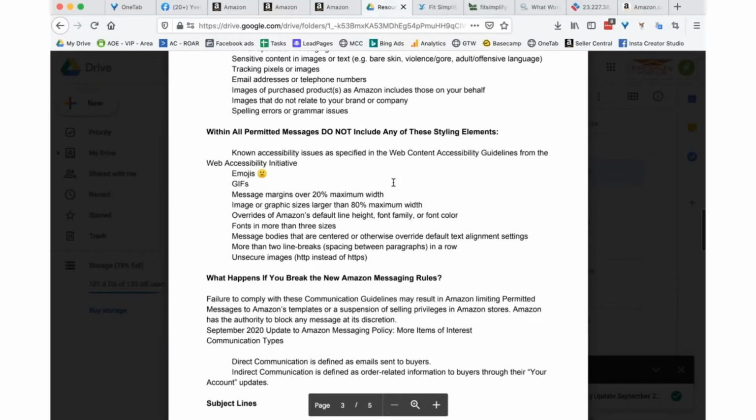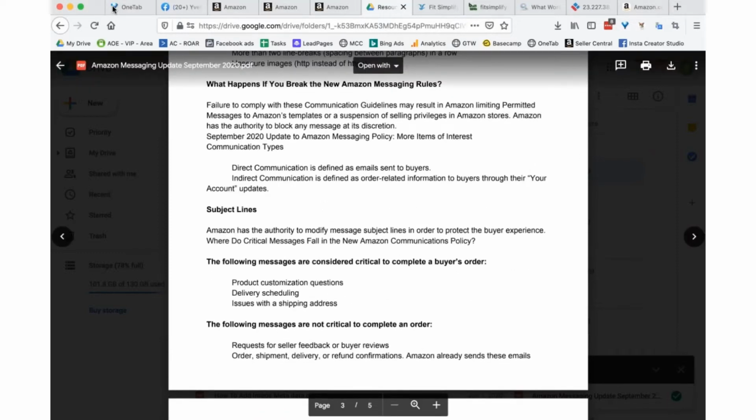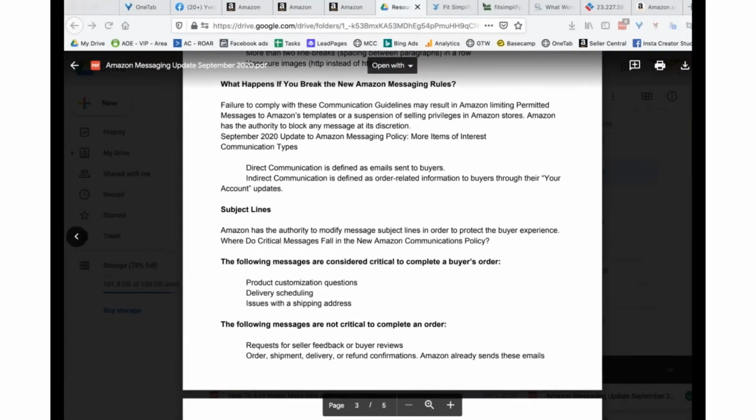It's a really, really good update. As far as our ability to request reviews, they've stopped us doing some things which I thought were awesome, like the GIFs and the emojis.